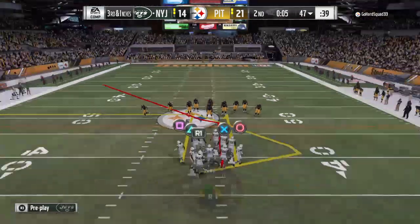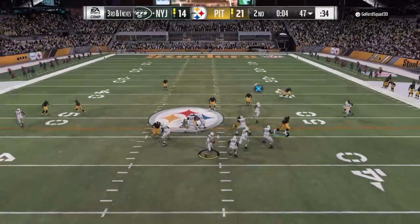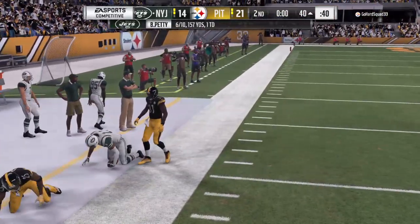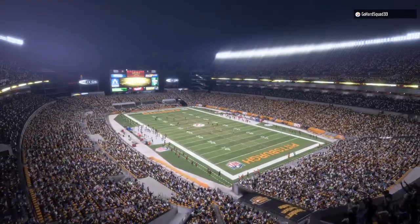And how about the dime look here? 6 DBs on 3rd and inches. Daring them to run the ball. Let's go. They'll throw now on the final play. Throwing the out route, incomplete. That's Anderson. We have hit halftime. Still 2 more quarters to go. We'll take a timeout. We'll be back after this.